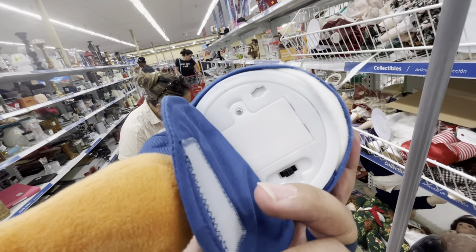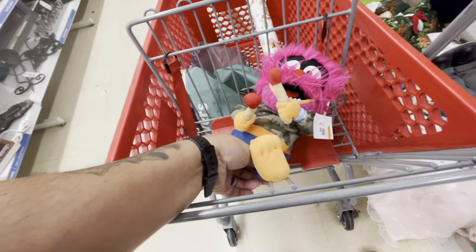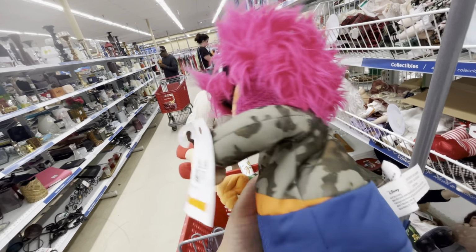I wonder if it works. There's a switch. Is this by Disney? Oh, it is by Disney. The thing about this, batteries are dead. Batteries are dead on this, but half off, 7. So it's going to be what, $3.75, something like that? I can't do math, but it's by Disney.